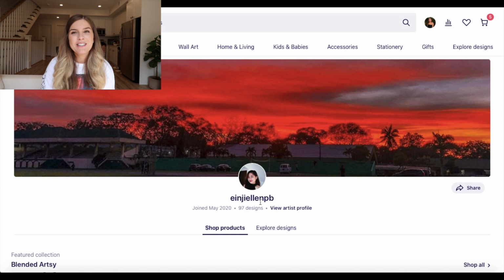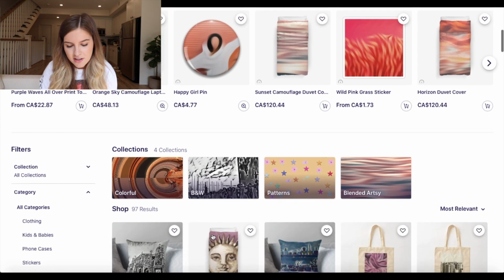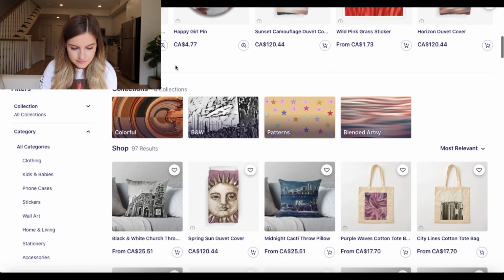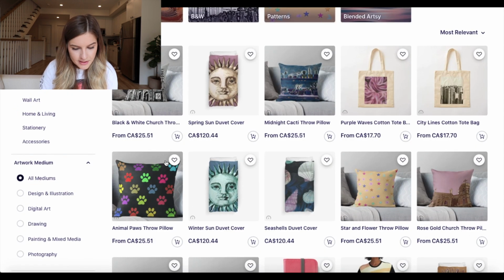So next we have this store. I will probably mispronounce your name, so maybe just let me know in the comments how to say it. But you have a nice picture banner here, so that makes me think that you're going to have that style of artwork. So you have lots of collections, colorful, black and white, patterns, blended, artsy. It's good variety.